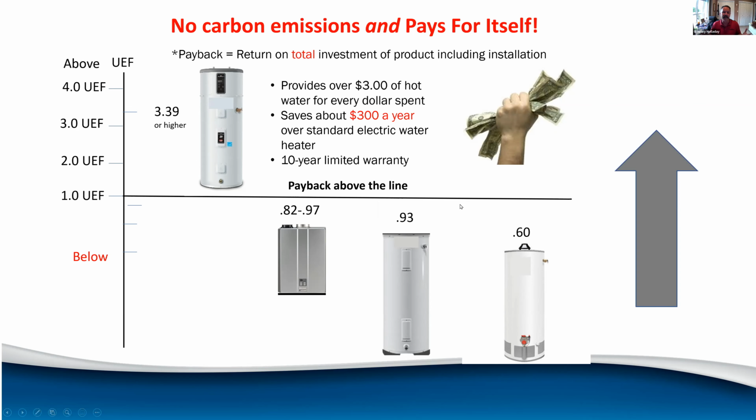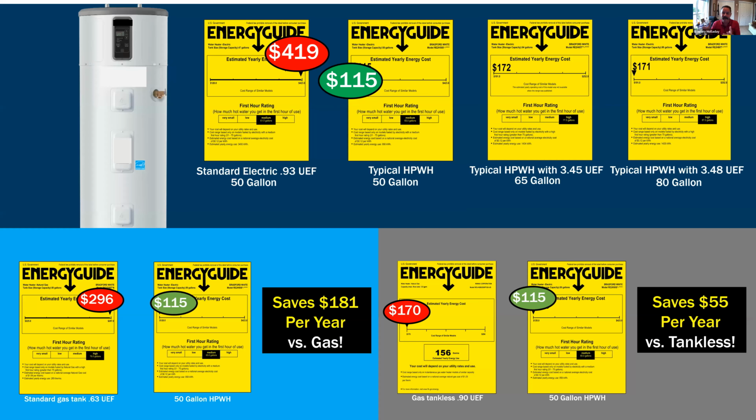So that really is the message, and that's proved by looking at the energy guides that you see on the screen now. A standard electric water heater, $419 a year. A heat pump water heater, about $115, some are even less. And you can see the energy guides for the 65 and the 80, as well as some comparison with a gas tank water heater on the bottom left, and a gas tank water heater or tankless water heater that's a 0.90 versus a heat pump water heater.